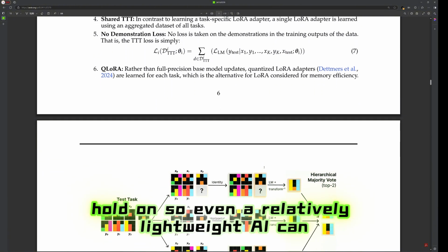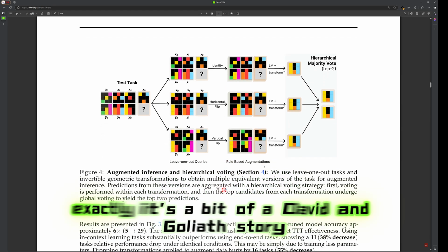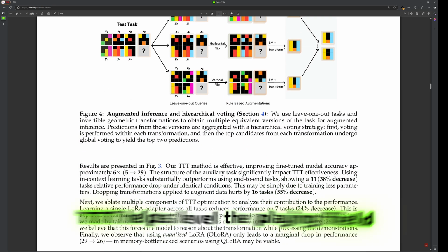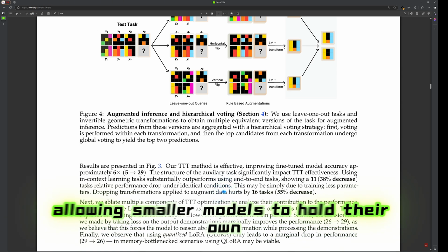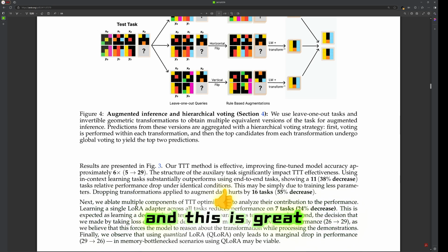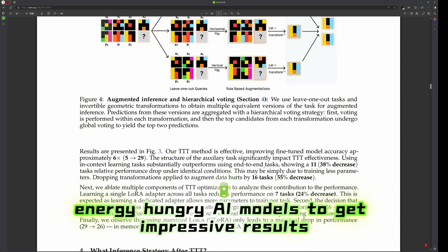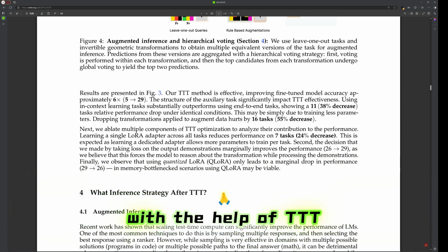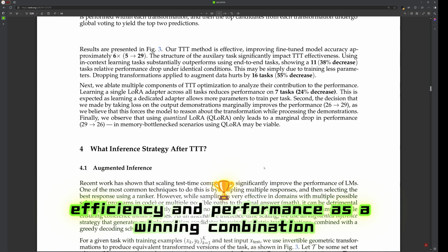Hold on, so even a relatively lightweight AI can compete with the big dogs thanks to TTT. Exactly. It's a bit of a David and Goliath story in the world of AI. TTT helps level the playing field, allowing smaller models to hold their own against the heavy hitters. And this is great news because it means we might not always need those massive, energy-hungry AI models to get impressive results. Smaller, more efficient models could be just as capable with the help of TTT. Okay, I'm seeing the appeal here. Efficiency and performance, that's a winning combination.